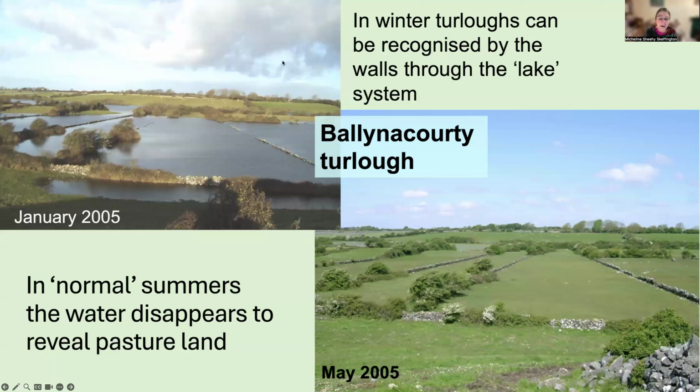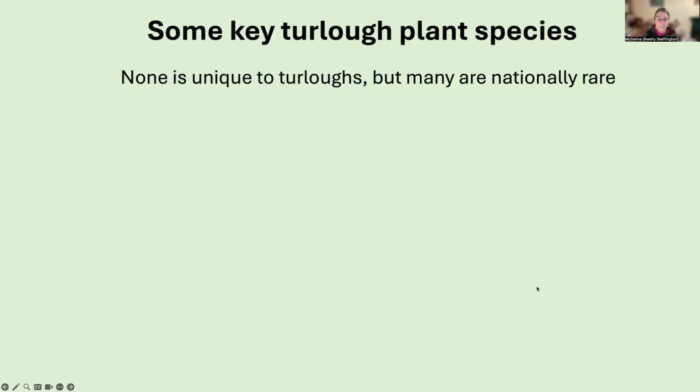Often turloughs are recognizable in winter by the walls running through them. And this is because when they drain out in the summertime, you see that these are actually field systems and they're radiating out from the basin, which in May hasn't fully drained out. And each strip is owned often by a different landowner and managed in a slightly different way. You can see these hawthorn bushes are the same two bushes that are here. So they're quite different landscape depending on the time of year.